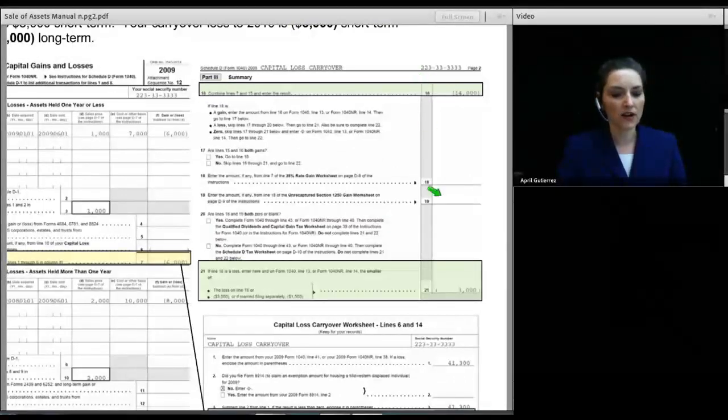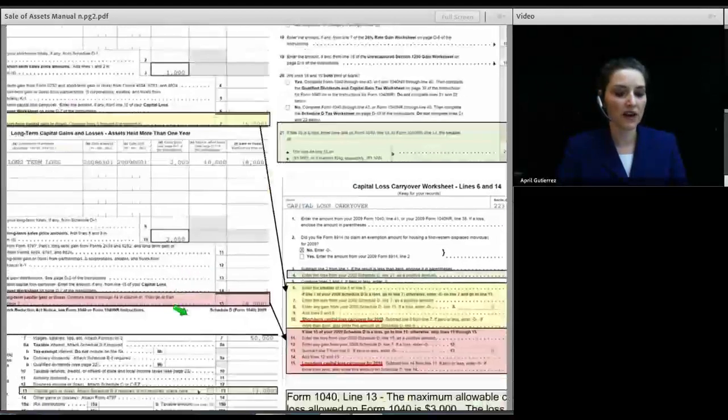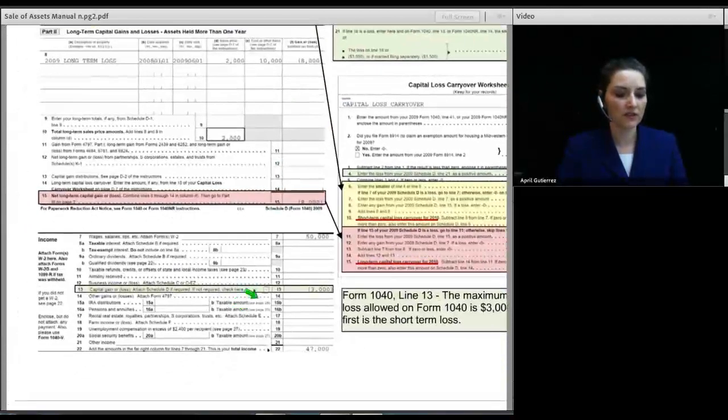On line 21 of the Schedule D, we show the amount of loss we're allowed to claim for the year, which is $3,000. So just subtracting 3 from 14, we know we're going to have an $11,000 carry forward, and we're going to be allowed to claim $3,000 of loss. But the rule says the $3,000 of loss that we're going to enter on Form 1040 on line 13 is going to be $3,000 of short-term loss.